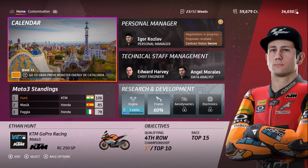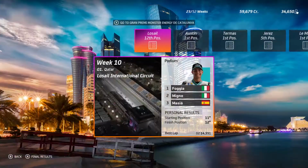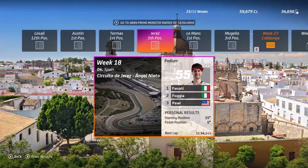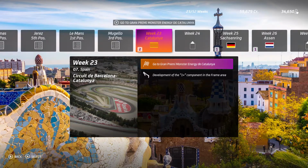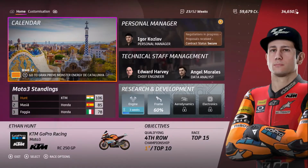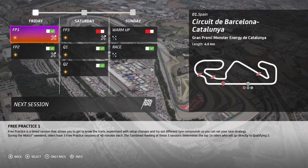So we'll take a short overview. Alright, we are in the 7th round of the championship and let's go to Catalonia. The weather will be clear in free practice and qualifying, but the race is on a wet track.